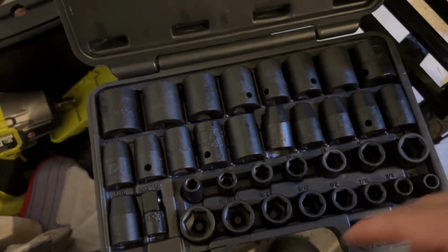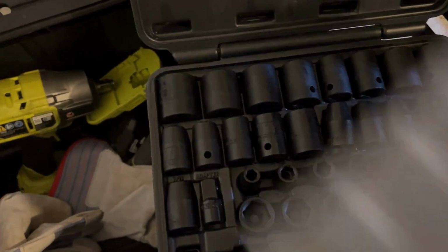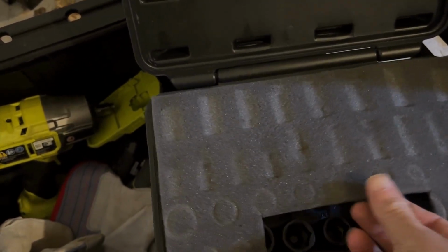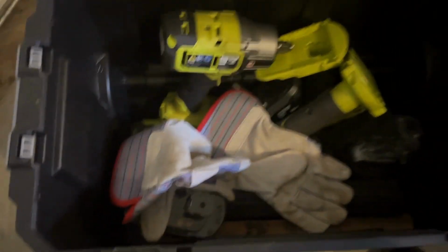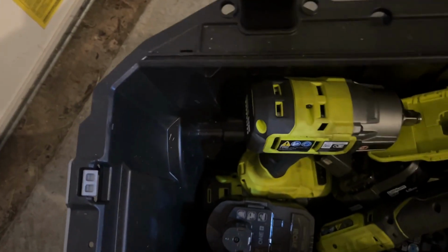And like I said, it's got a 3/8 drive and 1/2 inch drive, and it's got some adapters and things like that. So really good set. Used it to adjust the bush hog on the tractor. So I leave that in there. And then just a pair of regular gloves.